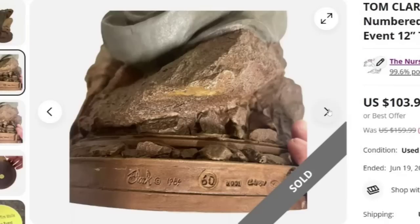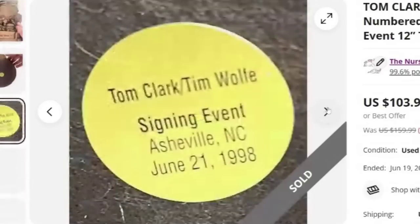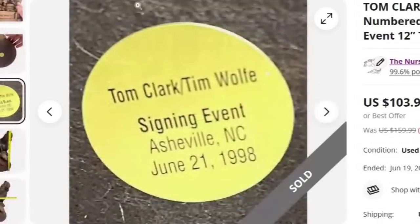Here you can see our photographs, and there is the number as well as the Tom Clark signing. It was actually dated 1989, so we had that date backwards there. Now, here is why I put that Tom Clark Tim Wolf. This had a sticker from a signing event back in 1998. That's where that date came from, but the sculpture itself was dated 1989.